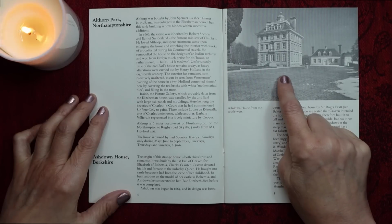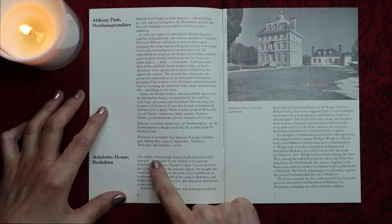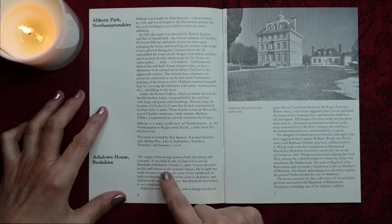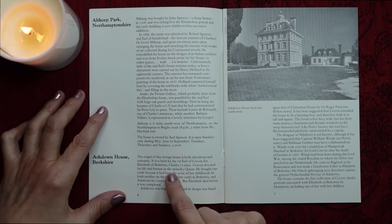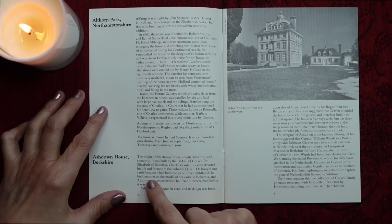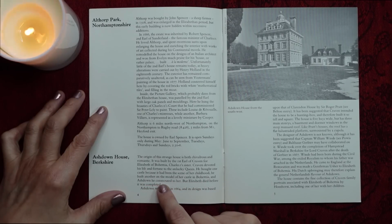Now this picture is Ashdown House, taken from the southwest. It's in Berkshire. The origin of this strange house is both chivalrous and romantic. It was built by the first Earl of Craven for Elizabeth of Bohemia, Charles I's sister. Craven devoted his life and fortune to the unlucky queen. He bought one castle because it had been the scene of her childhood. He built another on the model of her castle in Bohemia, and Ashdown he consecrated to her, but Elizabeth died before it was completed.